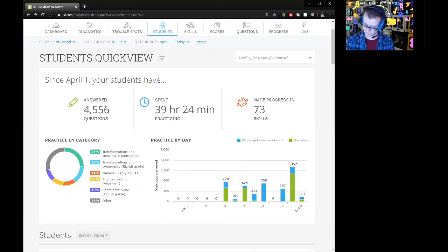9th period has 4,556. That has gone up so substantially within the last 15 minutes since I calculated this that I'm going to have to recalculate that total. 4,556 divided by the 18 students in 9th period puts them at 253 questions per person total. Previously, I had calculated a significantly lower number. Maybe I had messed up the range or something there, but that is great for 9th period. That still means that 7th period is in the lead for this overall competition.